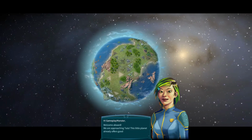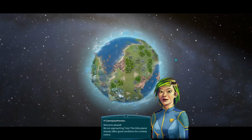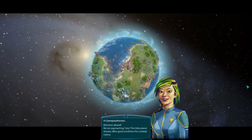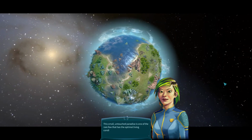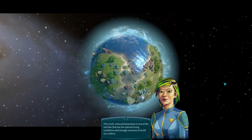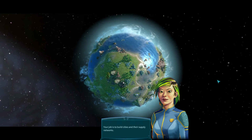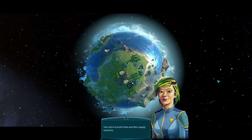Welcome aboard! We are approaching Tuto. This little planet already offers good conditions for a stately colony. This small, untouched paradise is one of the rare few that has the optimal living conditions and enough resources to build up a colony. Your job is to build cities and their supply networks.